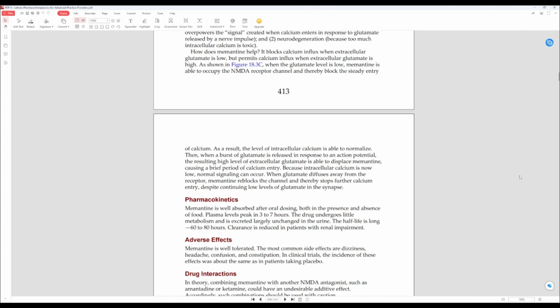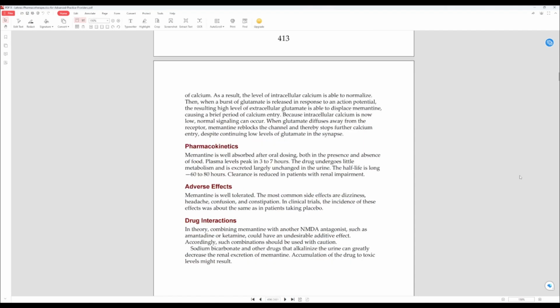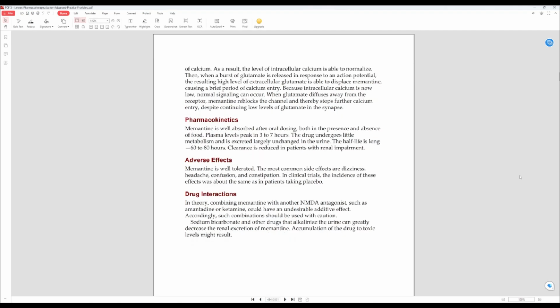Then, when a burst of glutamate is released in response to an action potential, the resulting high level of extracellular glutamate is able to displace memantine, or Namenda, causing a brief period of calcium entry. Because the intracellular calcium is now low, normal signaling can occur. When glutamate diffuses away from the receptor, memantine reblocks the channel and therefore stops further calcium entry, despite continuing low levels of glutamate in the synapse.